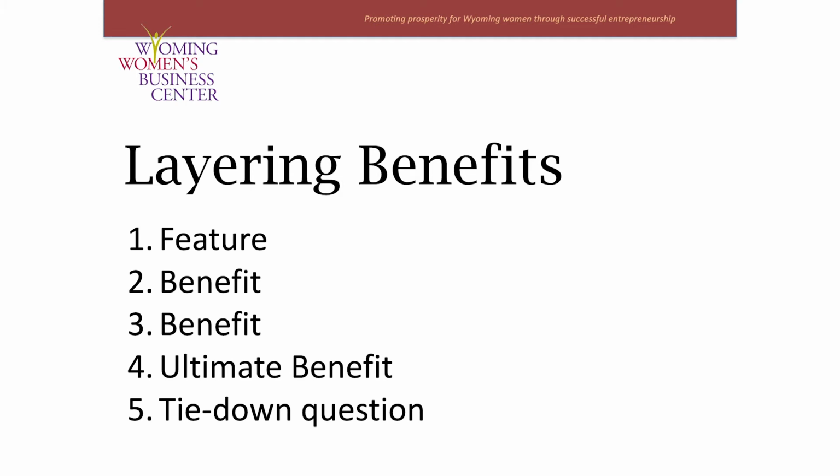And that means more monthly revenue for your business. And more revenue and profit is really what you want, isn't it? Did you catch all those layered benefits from just one feature? So see if you can identify some features for your own business, and then I want you to practice layering your benefits all the way down to the ultimate benefit, and then ask that tie-down question.